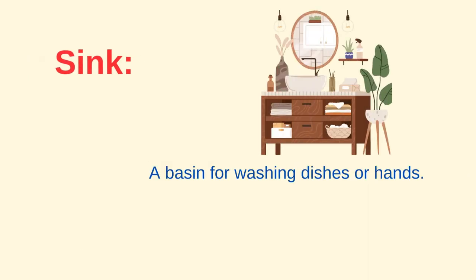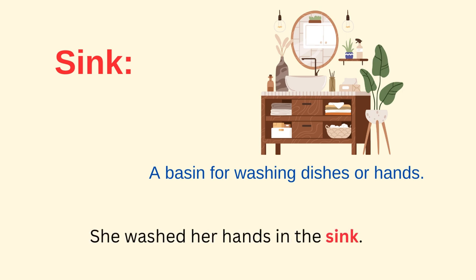Sink. Sink, a basin for washing dishes or hands. She washed her hands in the sink.